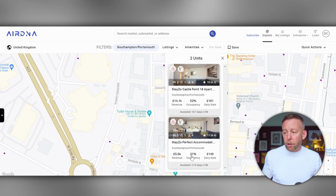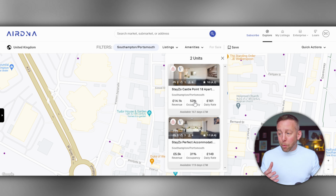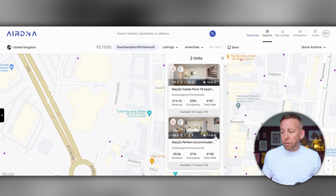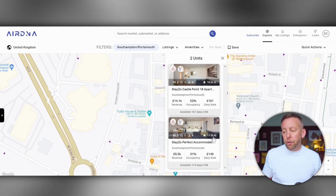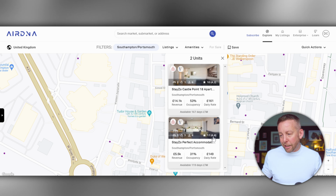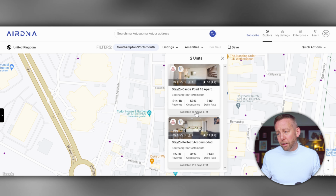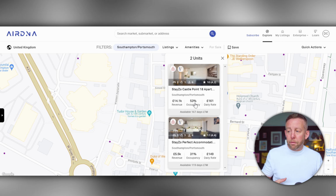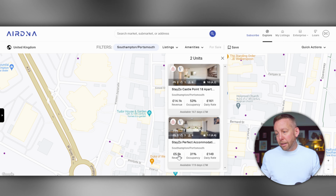Now, at 31% occupancy and 53% occupancy, I would not be thrilled with these numbers. 10 reviews, average score 4.2. This one has 17, average score 4.4. They look like they're relatively new to the market. Maybe have only just come on in this last year. They still have availability of 167 days. It does seem like this place is relatively new, and that's why they have lower occupancy and lower nightly rates and lower revenue in total.